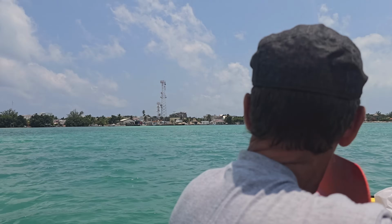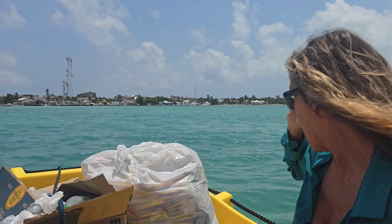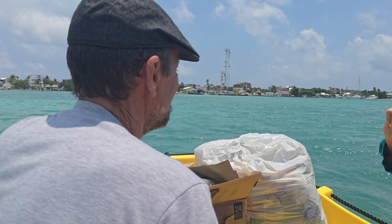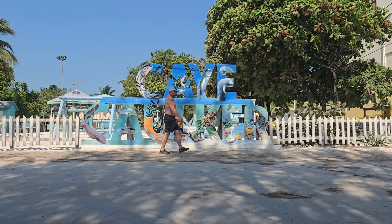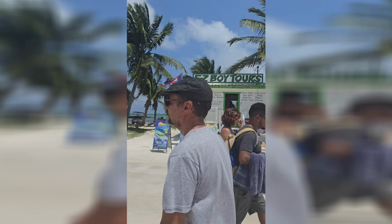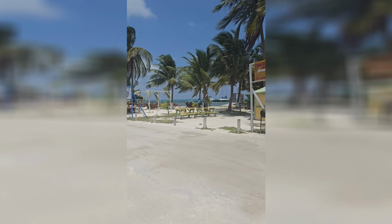With days of trash to take ashore and the itch to explore this Caribbean gem of an island, we quickly anchored and headed ashore. Caye Caulker is a charming, laid-back island known for its motto, "Go slow." It's smaller and more relaxed than Ambergris Caye, making it a favorite destination for those looking for a mellow Caribbean vibe.